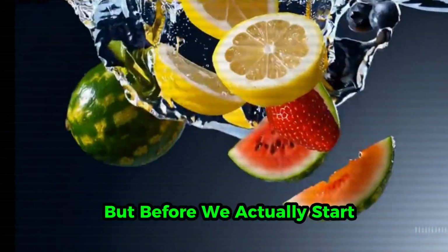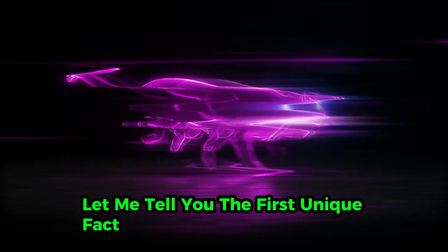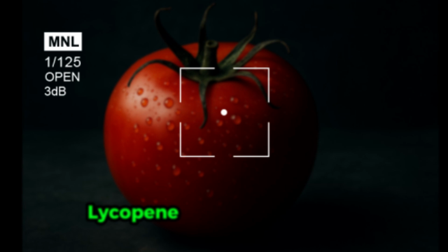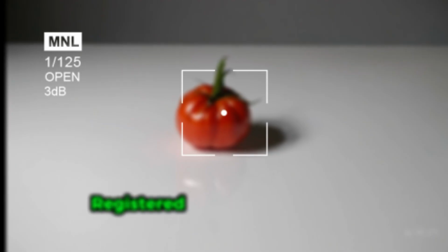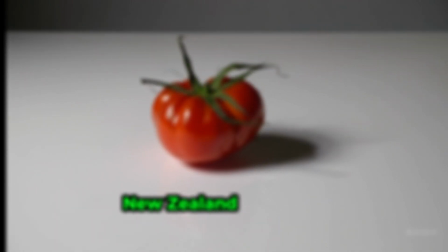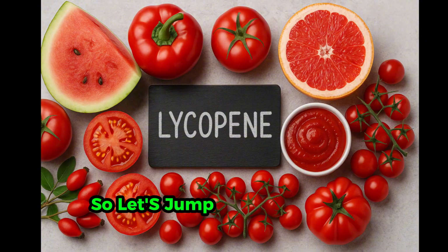Before we actually start, let me tell you the first unique fact about lycopene. Thanks to its vibrant color, lycopene is used as a food coloring. It's registered and approved for use in the USA, Australia, New Zealand, and the European Union. So let's jump into it.